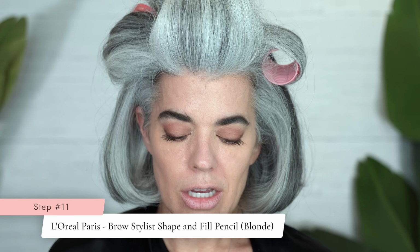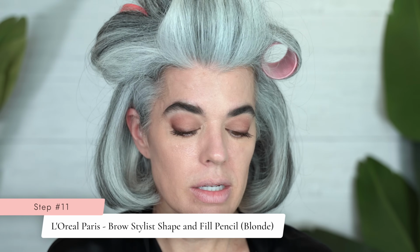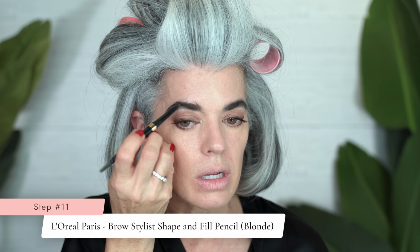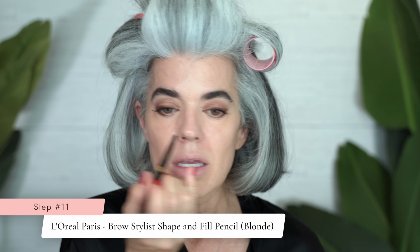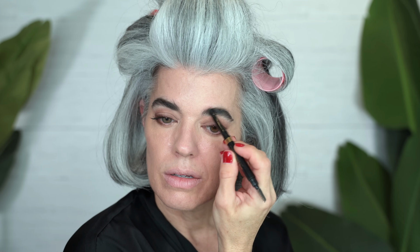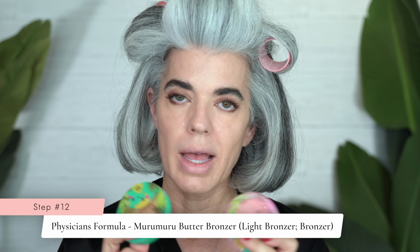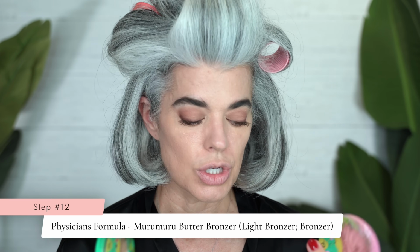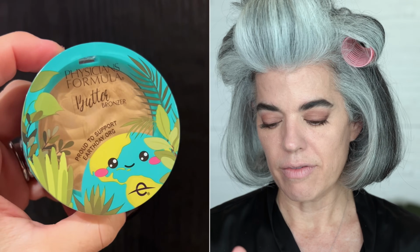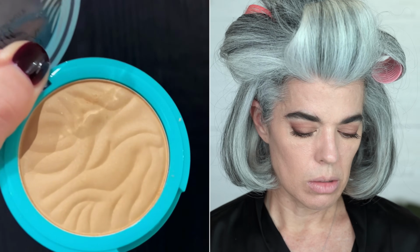So I'm going to just comb my brows a little bit. This is the L'Oreal Blonde. It's a little brow stylist. I will just fill in a couple little spots that I see in this area here. I have like a little spot that's kind of getting a little separation right there, and I'll just brush them. I'm going to use what I recently used, the blush from Physicians Formula and the bronzer, and I can actually put these together if I want to. I can just use the bronzer. I have light bronzer, and then I have one that's just called bronzer. So I think I'm going to just use the bronzer one.